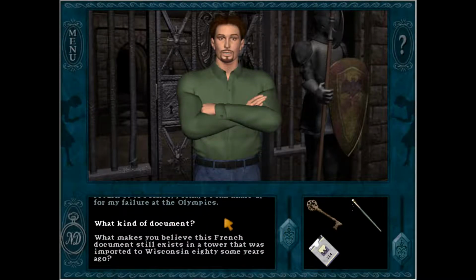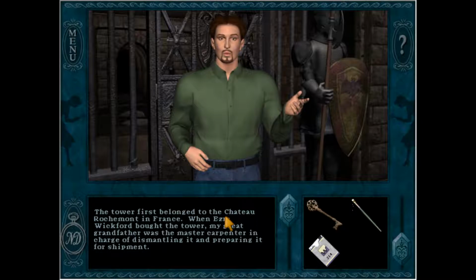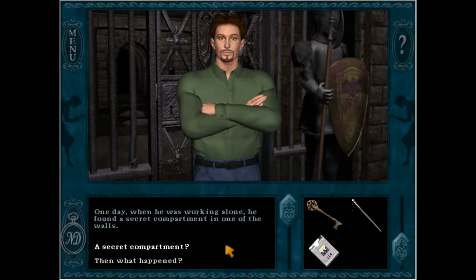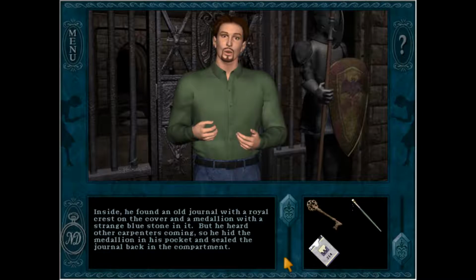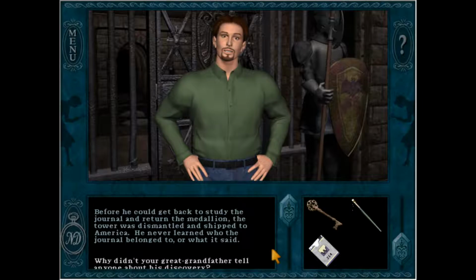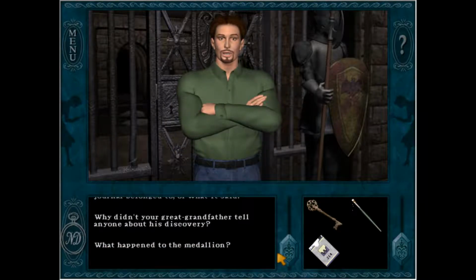Right. What kind of document? The tower first belonged to the Chateau Rochemont in France. When Ezra Wickford bought the tower, my great-grandfather was the master carpenter in charge of dismantling it and preparing it for shipment. One day, when he was working alone, he found a secret compartment in one of the walls. A secret compartment? Inside, he found an old journal with a royal crest on the cover and a medallion with a strange blue stone in it. But he heard other carpenters coming, so he hid the medallion in his pocket and sealed the journal back in the compartment. Before he could get back to study the journal and return the medallion, the tower was dismantled and shipped to America. He never learned who the journal belonged to or what it said.